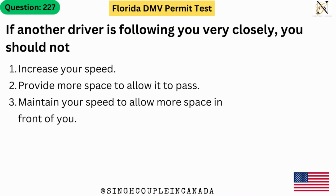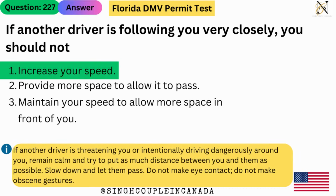If another driver is following you very closely, you should not: 1. Increase your speed. 2. Provide more space to allow it to pass. 3. Maintain your speed to allow more space in front of you. The answer is 1. Increase your speed.